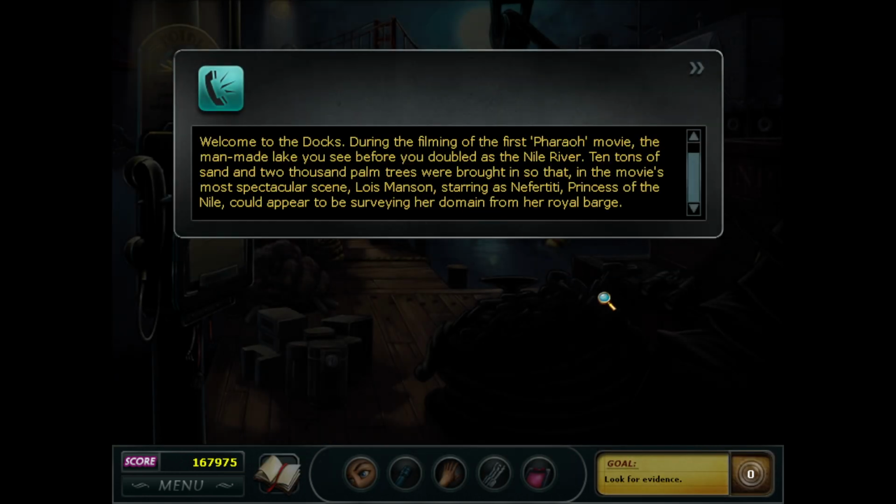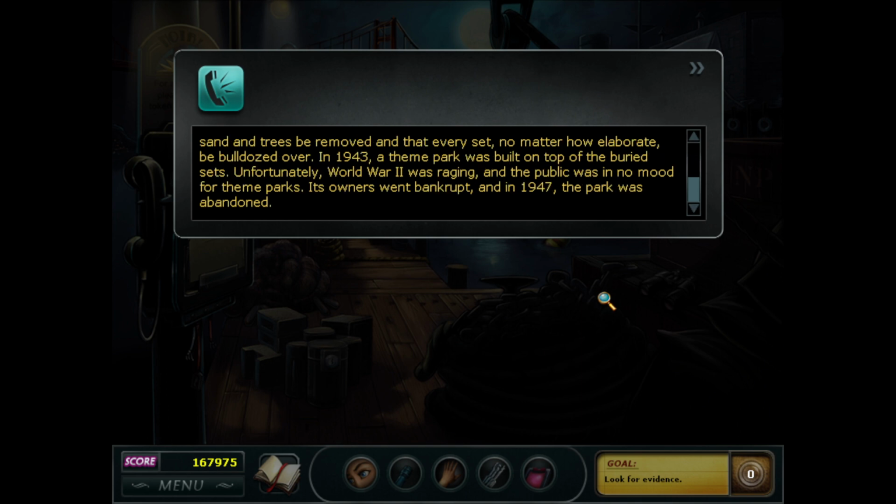Welcome to the docks. During the filming of the first Pharaoh movie, the man-made lake you see before you doubled as the Nile River. 10 tons of sand and 2,000 palm trees were brought in so that in the movie's most spectacular scene, Lois Manson, starring as Nefertiti, Princess of the Nile, could appear to be surveying her domain from her royal barge. When the movie wrapped, the film's eccentric director demanded that the sand and trees be removed and that every set, no matter how elaborate, be bulldozed over.